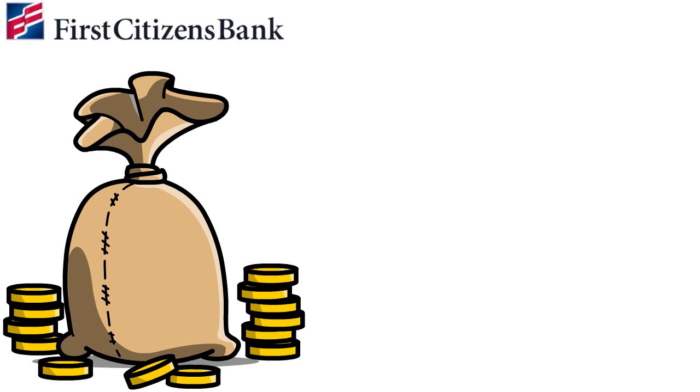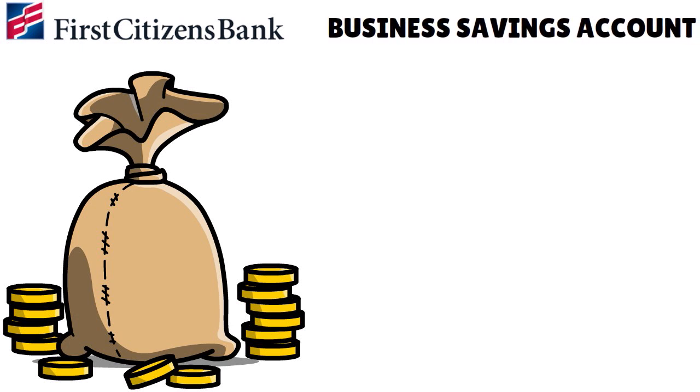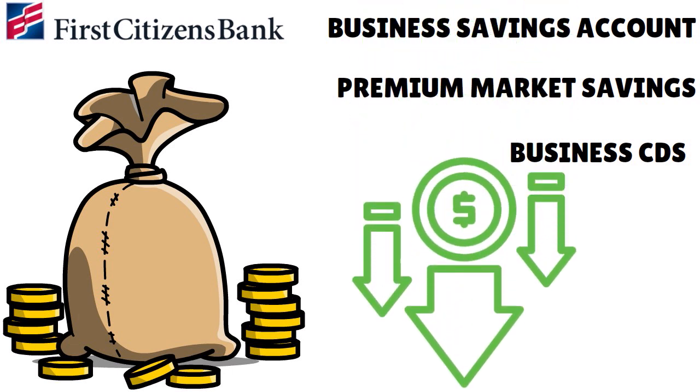Okay, so when we think about business savings accounts at First Citizens, you have three types. You have the traditional business savings account, the premium money market savings, and you also have business CDs. So when it comes to the business savings account, you are able to tap into an account type where you have low minimum opening deposits. You have access to online and mobile banking.